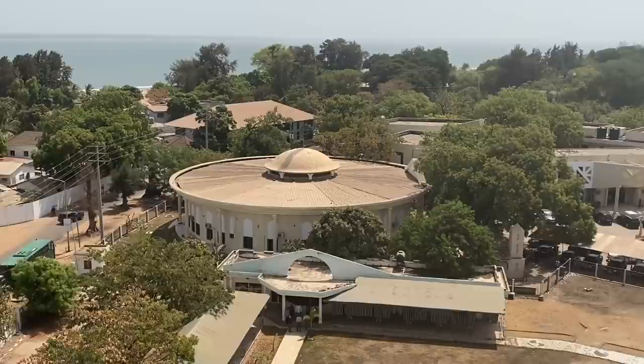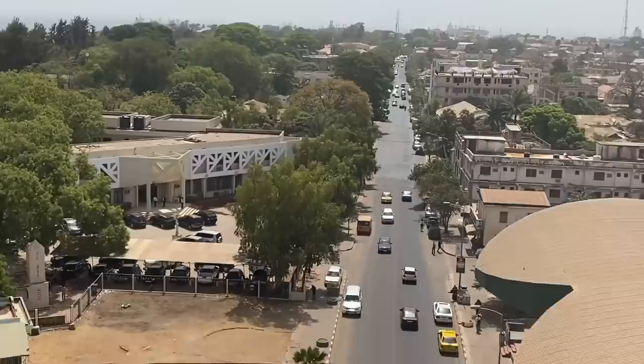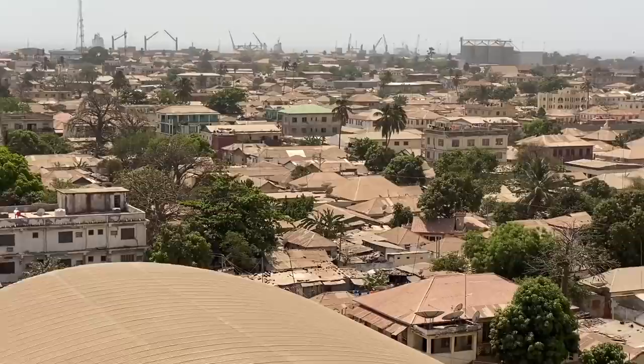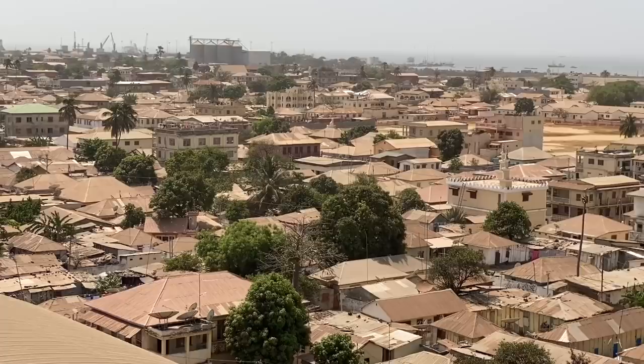It is. You get a new appreciation for the Gambia when you come up here and view it from this height, guys. Wow. This is beautiful. Oh my God. Look at the beautiful green vegetation, the trees. And then you see the development to the right. You can see the port from here as well. Sure can. Look at it there. As well as the African Ocean.